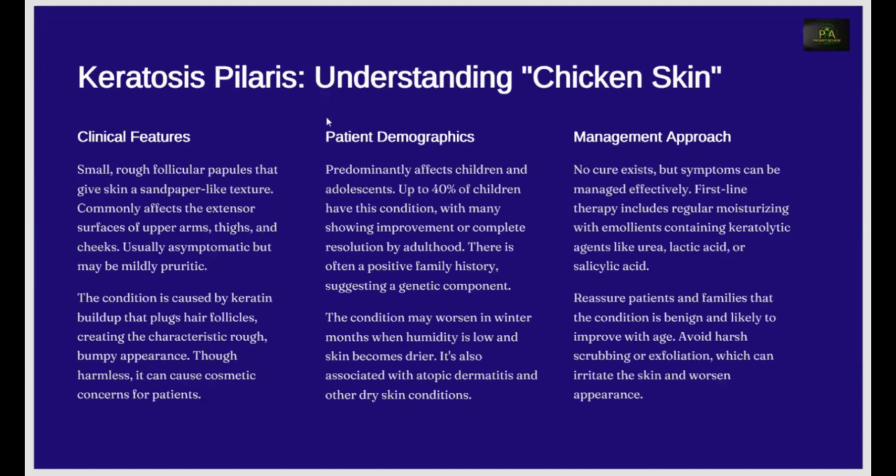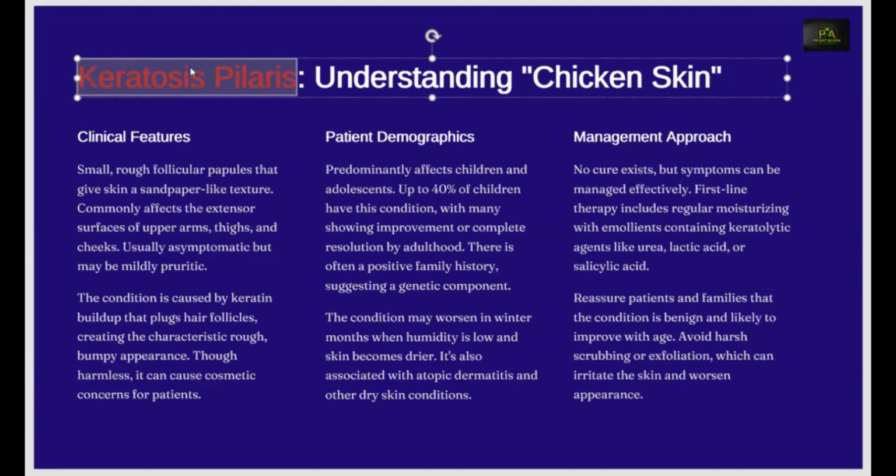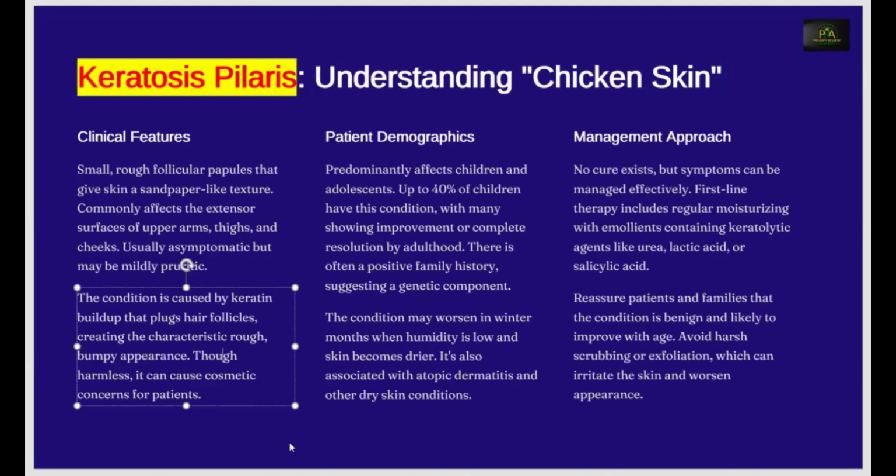Then we have a condition that is high yield in the exam, and that is keratosis pilaris. This keratosis pilaris is a condition that is caused by keratin buildup. So if you have an idea of chicken skin, like somebody that has goose bumps, but it's always known as what?